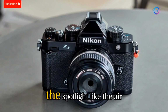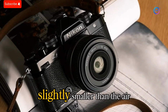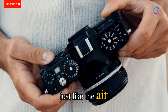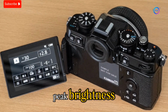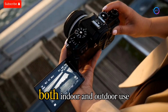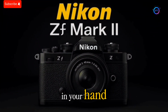It may not have stolen the spotlight like the Air, but it does bring solid upgrades that will matter to a lot of people. The display here is 6.3 inches, slightly smaller than the Air, but still generous in size. Just like the Air, you get the 120Hz refresh rate, the anti-reflective coating, and that same 3000 nit peak brightness. This makes the iPhone 17 a very capable device for both indoor and outdoor use. The borders are slimmer, which gives you a bit more usable screen space without making the phone larger in your hand. The cameras are where things get interesting.